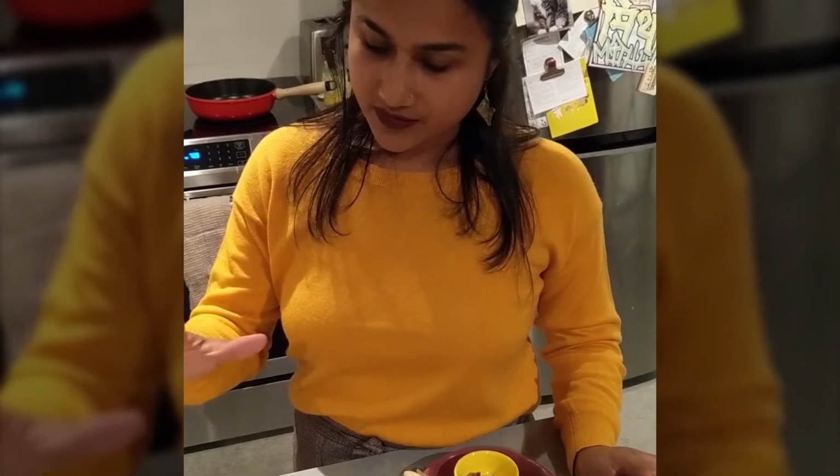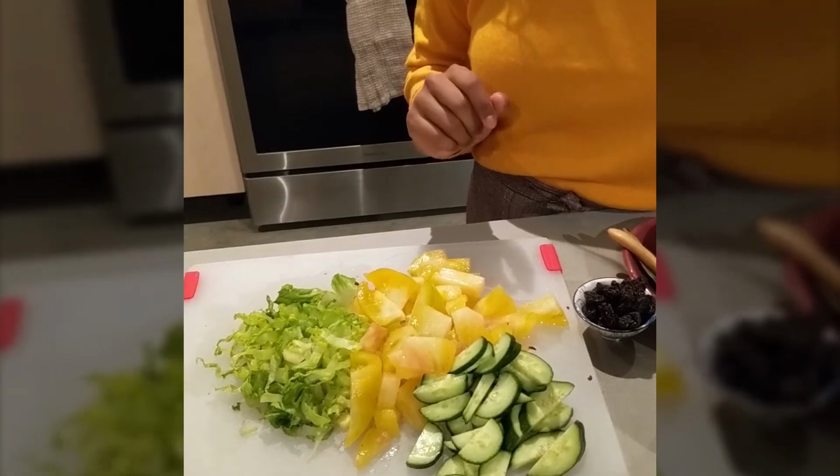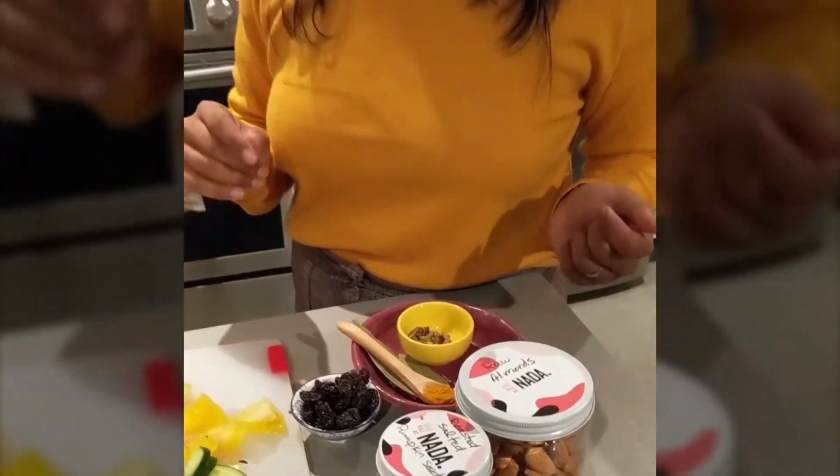Now that our quinoa is cooking, we have the rest of our mise en place done. The Kachumber salad basically contains these three ingredients, so those are ready to go. We have our spices already measured and prepped out. So we are ready to start cooking the rest of it.